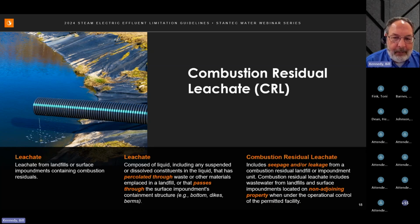Combustion residual leachate. Once again, EPA continued with the definition that they added into the 2015 rule as a result of some comments from industry that we needed to have a very specific definition. So leachate is liquid, including suspended and dissolved constituents in that liquid that have percolated through, are the key words here, materials that are placed in a landfill or that pass through the surface impoundment containment structure.